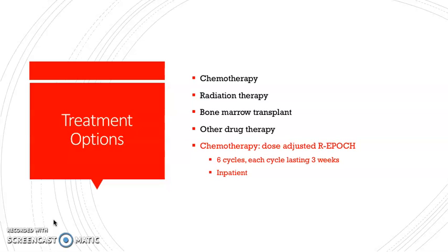The most common ways of treating non-Hodgkin's lymphoma include chemotherapy, radiation therapy, and bone marrow transplant, or other drugs used to aid the body's immune system in its fight against cancer. Ariel was treated as an inpatient living in the hospital with dose-adjusted R-EPOCH chemotherapy. The EPOCH and the R refer to the drugs that were used for this version of chemotherapy.